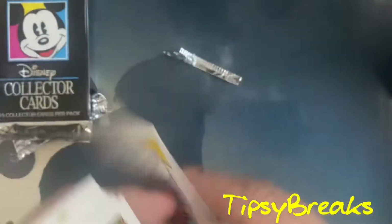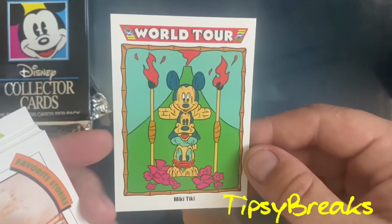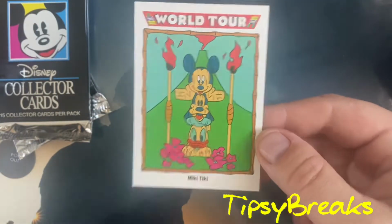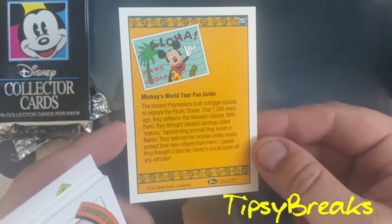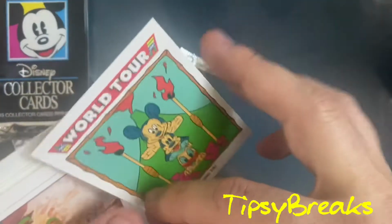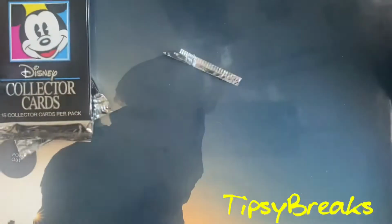Sunday comic strips. I'm liking these Sunday comic strips insert things that they have. I don't know if they're inserts, but part of the set. All right, new favorite card, the Miki Tiki. Again, I wish in the first video I mentioned Trader Sam's. I don't know if it's still going to be called that now that they're redoing the Jungle Cruise, but Trader Sam's is a Tiki.